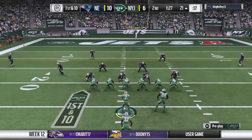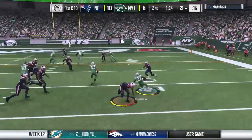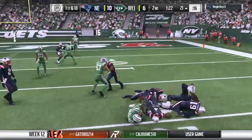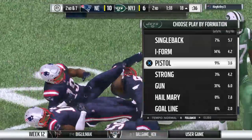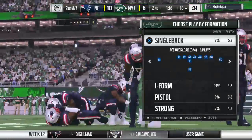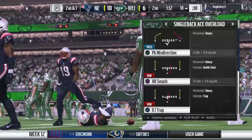They'll come out in the pistol. Out of the pistol, here's Williams. And he'll take this inside the 20 and down to the 18. 3 yards on the pickup there, and it'll be 2nd down. Good solid gain on first down, about what you'd expect from the big guy carrying the ball.